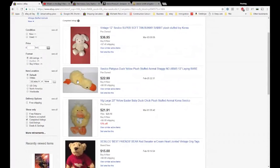Why do I feel like I've seen that duck before? So I'm probably just gonna go ahead and list it as vintage reindeer with a red nose. Is it like a vintage Rudolph?